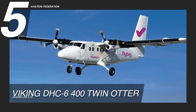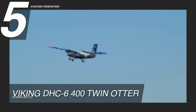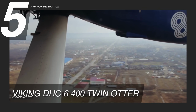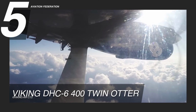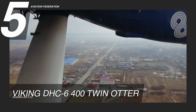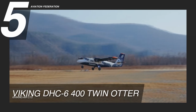At number 5 is the Viking DHC-6400 Twin Otter. The aircraft is manufactured at Viking Air Limited facilities in Alberta and British Columbia, Canada. It is powered by two Pratt & Whitney Canada PT6A34 single-stage, free-turbine engines. It also has a maximum cruise speed of 170 knots and a maximum range of 980 nautical miles. The maximum takeoff weight of this Viking aircraft is 12,500 pounds.